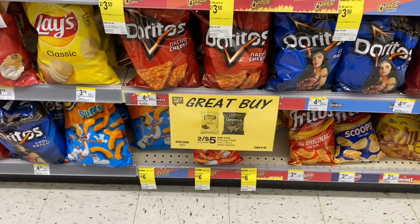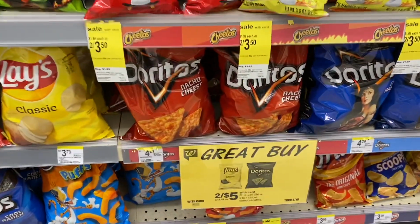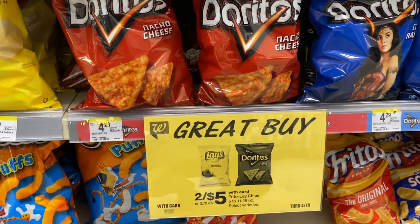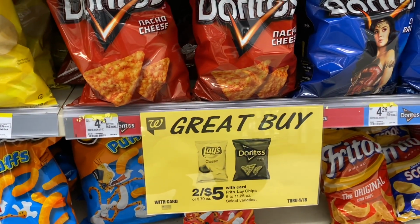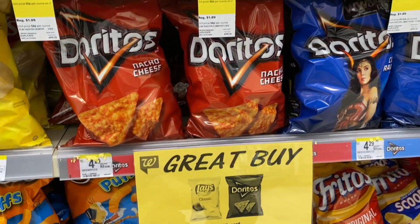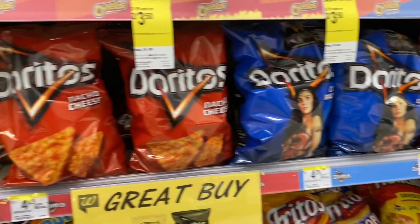If you missed picking up some of the Lay's chips last week, they are on sale, 2 for $5 this week. With that 25% off coupon, that would take off $1.25. Final cost would be $3.75 for 2, which is a great deal, and these are the large bags.